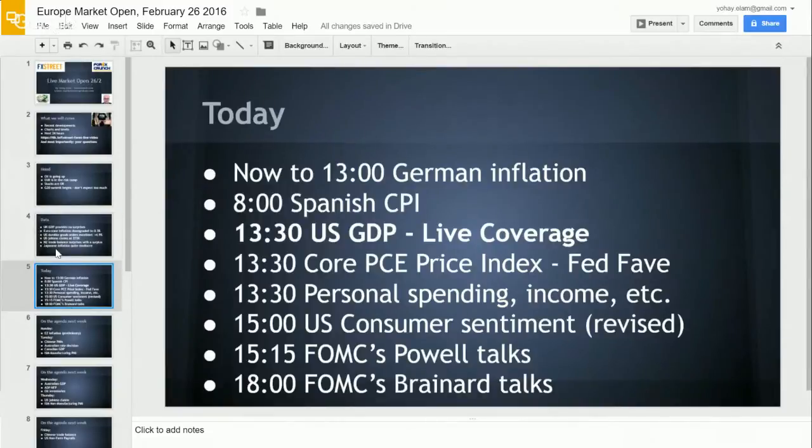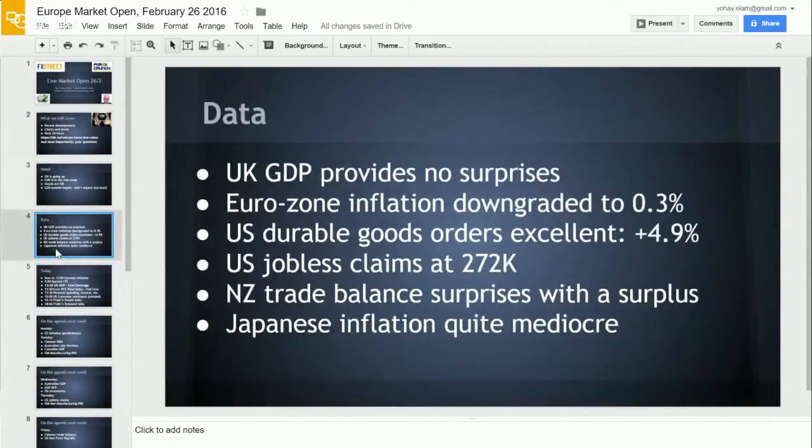Okay, and all in all, we're still in a better market mood, thanks in part to yesterday's durable goods orders. They disappointed so many times in 2015, and they finally jumped so much in the headline and the core figures. So it's finally all good. What I forgot to mention regarding the Kiwi is that it enjoyed the positive trade bounce, which was a very good surprise over there. Okay, that's it for the wrap up for today.